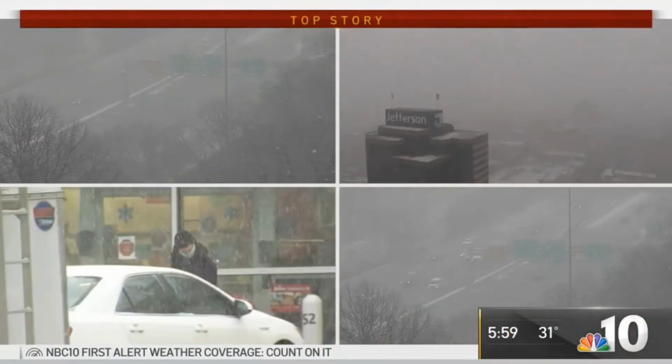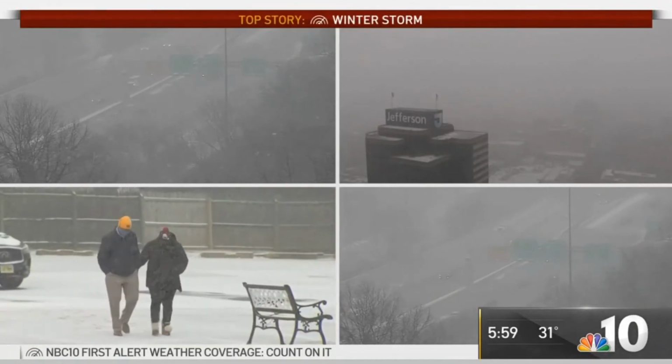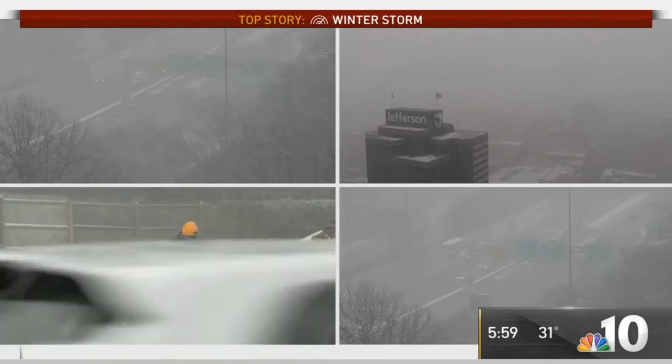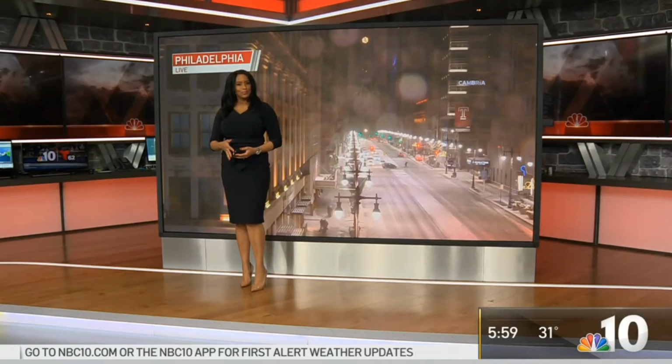Let's take a look around the area for you. You can see those heavy wet flakes coming down in the city and the suburbs. And what you see all depends on where you are right now. So it could be a mix of snow, could be rain, or just heavy rain and wind. Count on NBC10's live team coverage fanned out across our entire region tonight to make sure you know what's going on and what to expect as the night continues. We'll begin with NBC10 First Alert meteorologist Brittany Ship with your most accurate forecast.